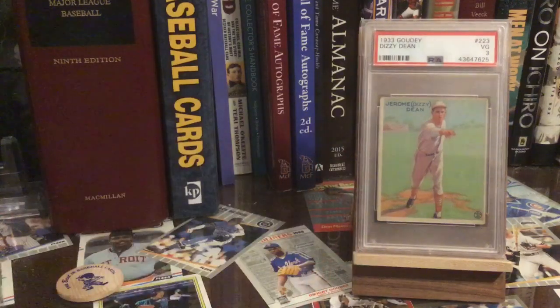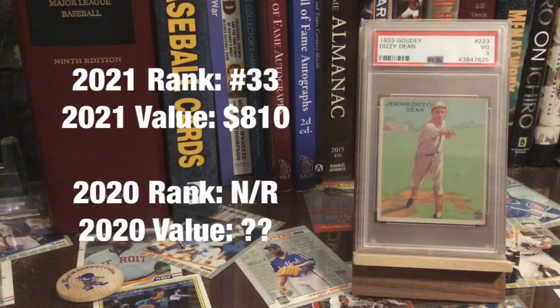Like this one, 33 Goudey Dizzy Dean. This is a 2021 National purchase that I made. I know myself and Don from Don's Field of Dream Cards were both looking for this card at the National. I happened to find one, I think on the first or second day, and again at a price I just couldn't pass up. It's actually worth less now. I could pick this card up cheaper, but it's hard to find them. They're not exactly dozens and dozens of them on eBay at any given time to choose from. So it's kind of when's the best time to buy a card you really want at a reasonable price? It's when you see it. And that's kind of how I felt at the National.